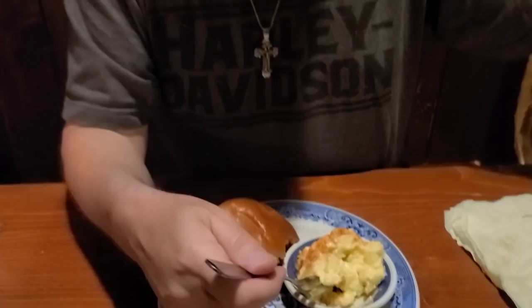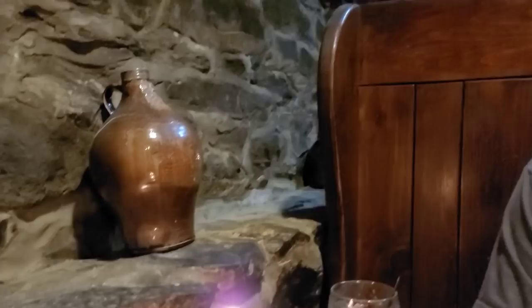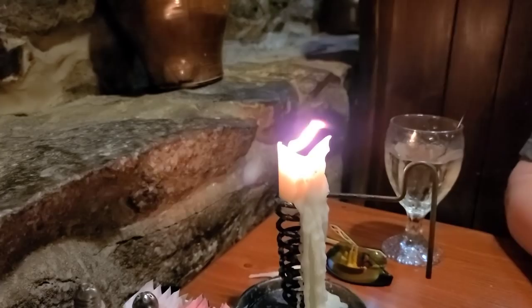We're going to get to eating this. Our candle's burning down. Great atmosphere. That was a big candle when we came in. It was.